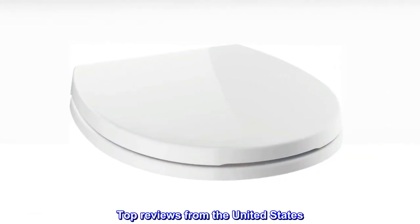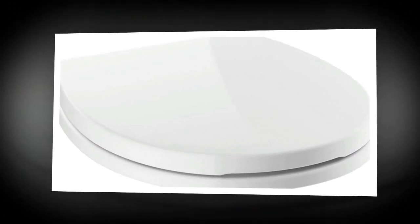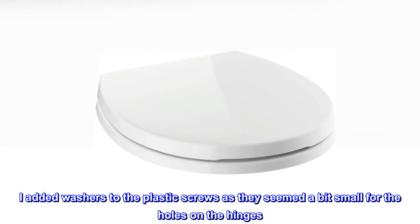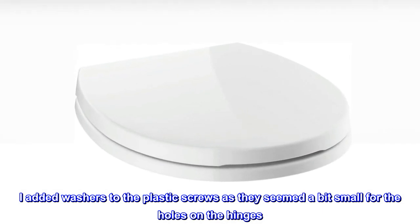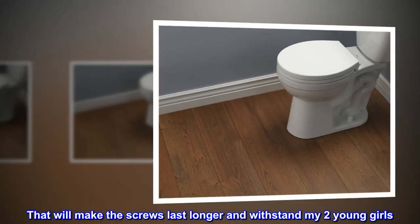Top reviews from the United States. Great buy, easy to install. Easy to install. I added washers to the plastic screws as they seemed a bit small for the holes on the hinges. That will make the screws last longer and withstand my two young girls.